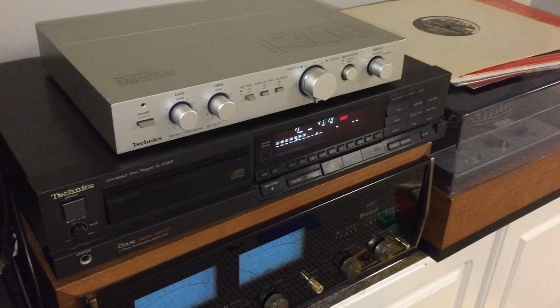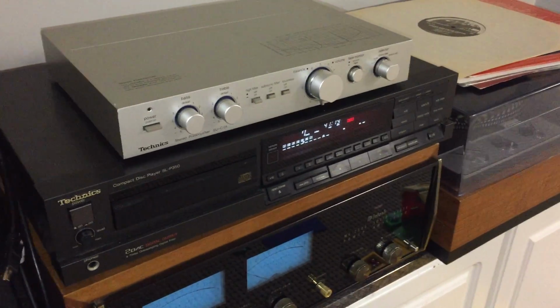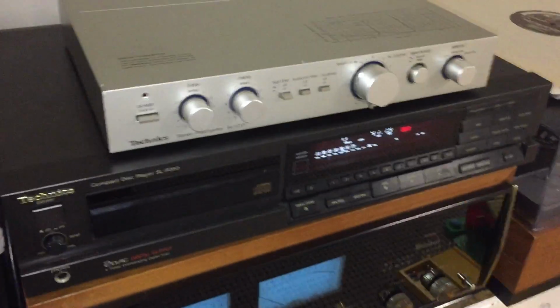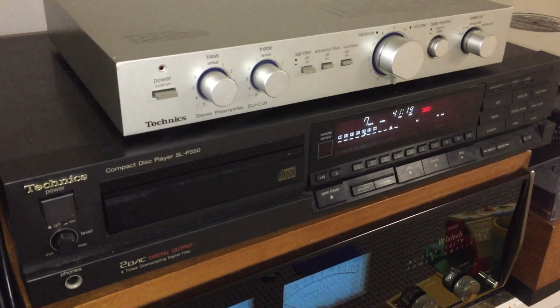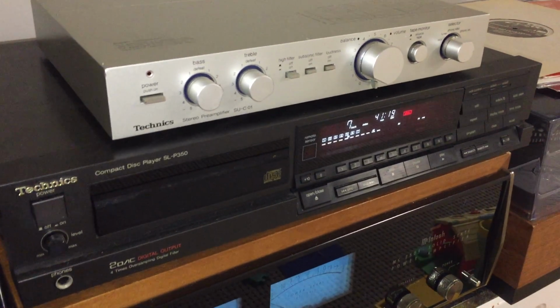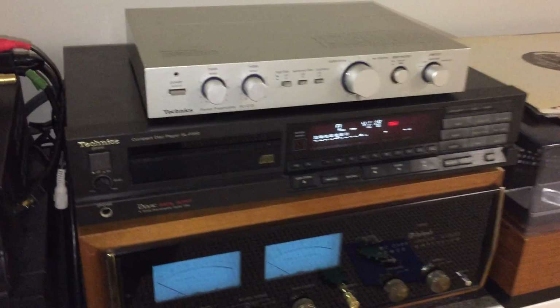As far as non-high-end, you could still, after this, buy CD players that were $3,000 and made of metal and had all sorts of features. But this was it when it came to mass market electronics, that they were still trying to put their best foot forward and make everything well built and sound good.